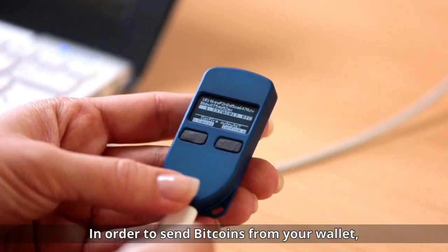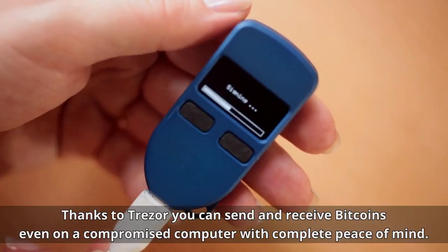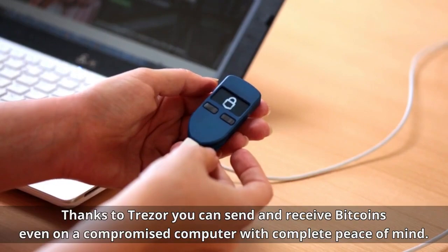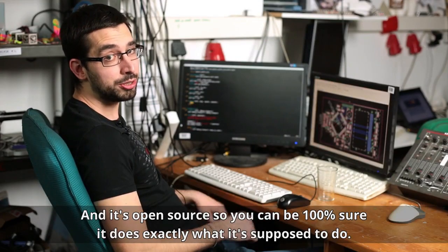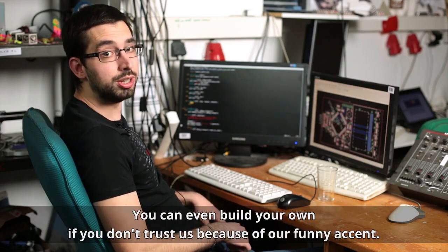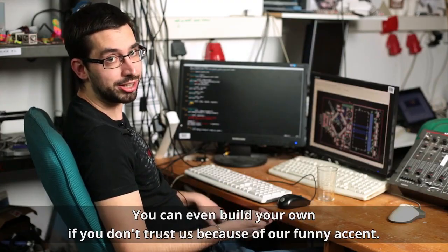In order to send Bitcoins from your wallet, you need to confirm the transaction shown on the display. Thanks to Trezor, you can send and receive Bitcoins even on compromised computer with complete peace of mind. Trezor will work with every Bitcoin client. It's small, durable, and fancy. And it's open source, so you can be 100% sure it does exactly what it's supposed to do. You can even build your own if you don't trust us because of our funny accent.